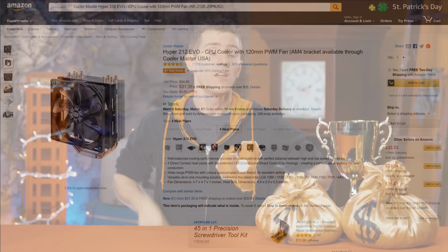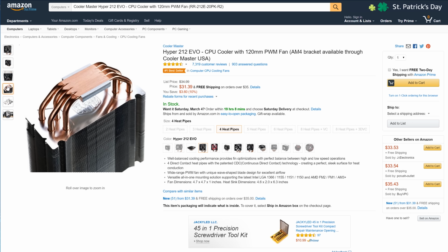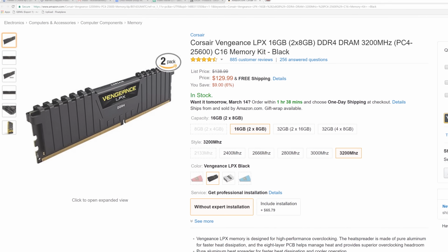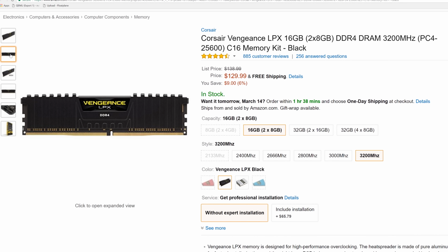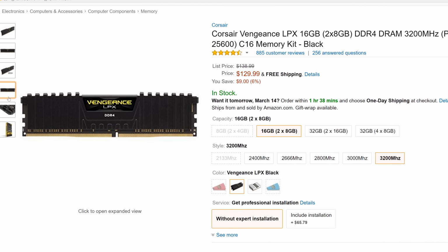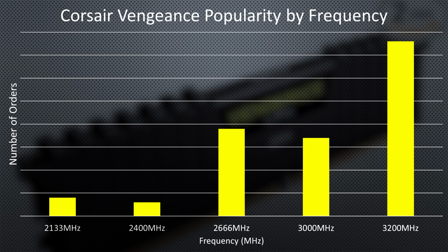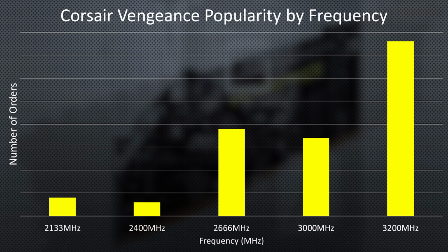Neither the Viewer's Choice CPU cooler nor the RAM changed. The Hyper 212 Evo is still a great performer with solid compatibility at the same price, around $30, but the same can't be said for the 3200 MHz Corsair Vengeance dual-channel DDR4 kit. They actually went up in price, about 30%, due to fluctuations in commodity memory pricing. But they also seem to have gotten a strong boost since being spotlighted last time around. This positive feedback loop might make it difficult for incumbents to be dethroned in future Viewer's Choice videos. We will have to keep an eye on that.